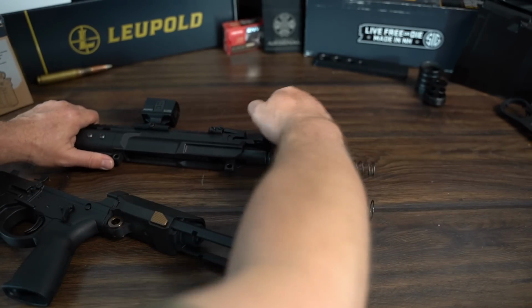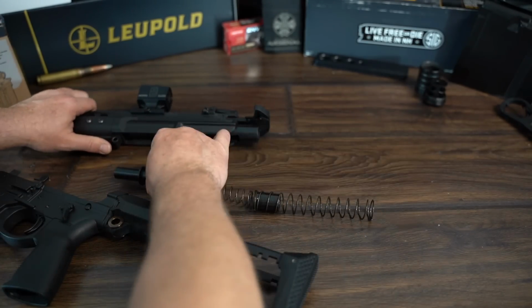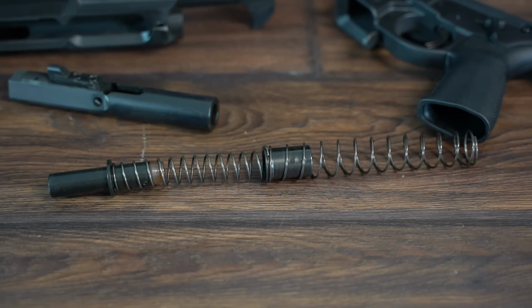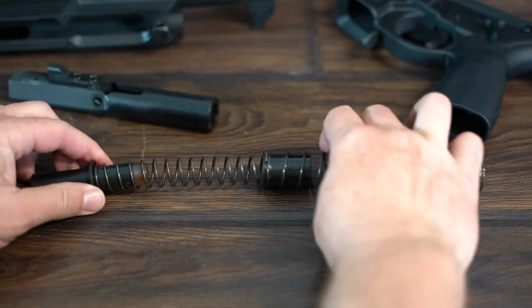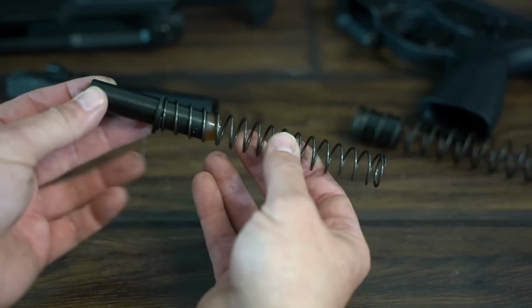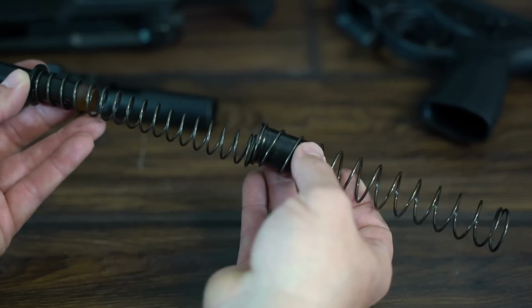Let's take a quick look at these internals because they're pretty interesting. To make the 9mm work with this short of a buffer tube, Noveske had to use a 4-part buffer and spring assembly. You'll have your buffer, the first spring, which fits inside a coupler piece that goes into a larger spring, and then that goes inside the stock.